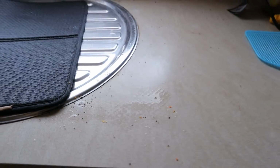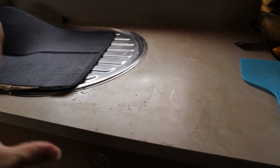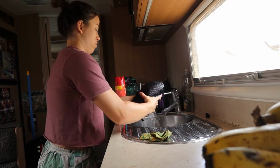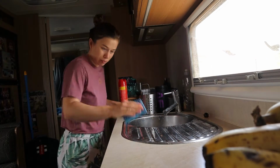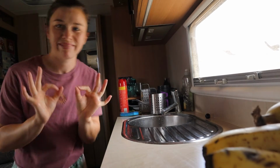Can't even see it very well. Ants like to take up their home in the caravan because it's wet outside, and this is from the last town. This isn't from here. Here we're probably going to get more ants, but we're only here for a week, so hopefully not too many. But I have to clean this up.